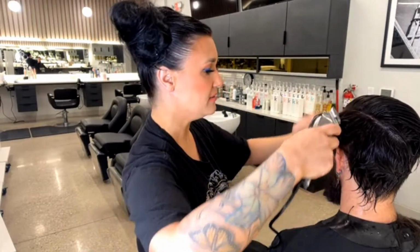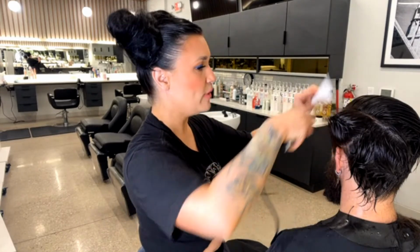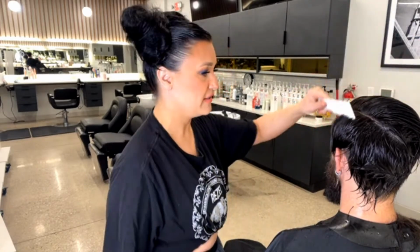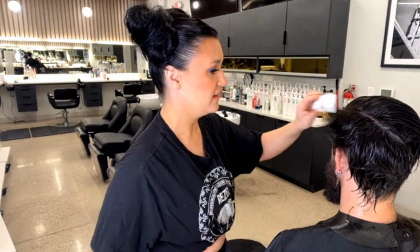It's a little bit long, so let's pull this up again. Take a little bit more off. And again, this is going to be the same length as the previous side I just cut because he doesn't have a primary part like some of the other haircuts we do. This is very symmetrical, so we've got to keep it even.